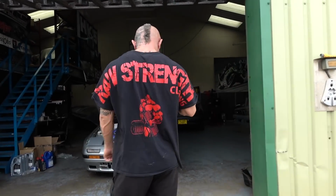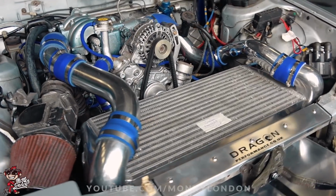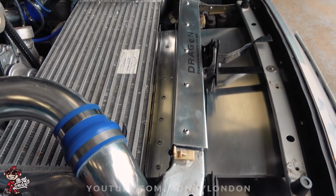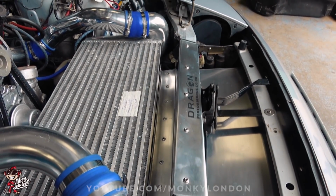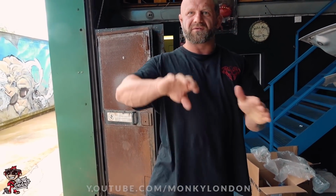Right, I'm going to show you guys just how much work Ross has done on the car. We've kept the existing intercooler. We've put a different radiator in there. It's quite a rad, dual pass, so it's going to be more efficient than the last one. And the hoses are both up this end rather than down by the floor, so you wouldn't knock them off.